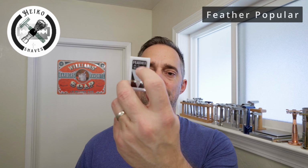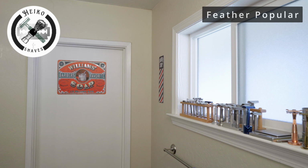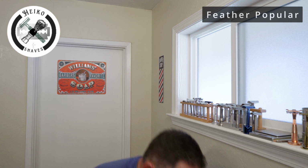So, Feather. And the Feather blades, maybe I don't yank open this package here. I do have an already opened identical Feather Hi-Stainless double edge.